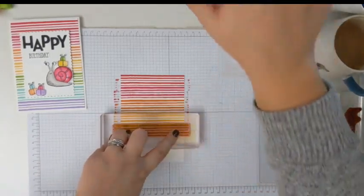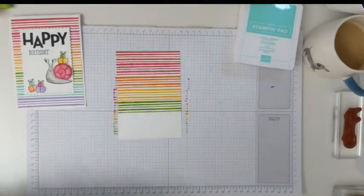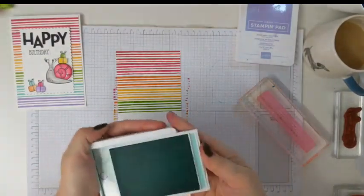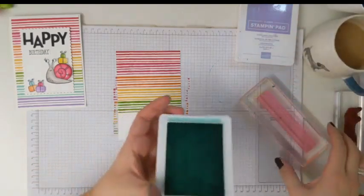That's it. Lovely bit of Granny Apple Green. Next we have Coastal Cabana. Let's just find me on here.